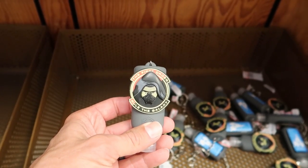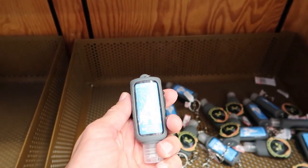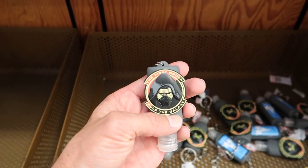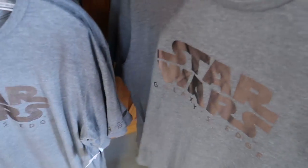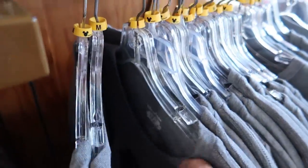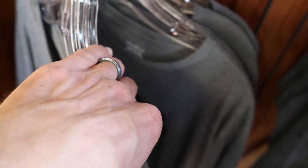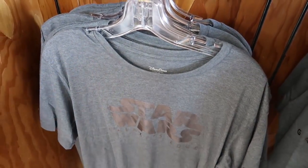For $2.99, you can get a Kylo Ren First Order Rule the Galaxy hand sanitizer holder. Because you know that Kylo Ren loves to have his hands sanitary and clean. $9.99 for this Galaxy's Edge shirt, and there are a lot of them in a lot of different sizes too. Well, I guess not a lot of different sizes. It seems like they're all just mediums over here. Yeah, they have a lot of mediums. Maybe nobody wanted the mediums. Also, the neck looks really wide.